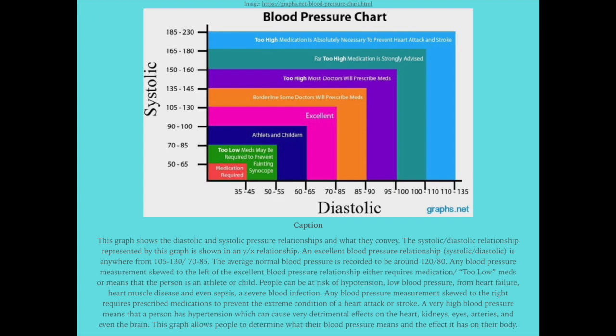People can be at risk of hypotension, low blood pressure, from heart failure, heart muscle disease, and even sepsis, a severe blood infection. Any blood pressure measurement skewed to the right requires prescribed medications to prevent the extreme condition of a heart attack or stroke. A very high blood pressure means that a person has hypertension, which can cause very detrimental effects on the heart, kidneys, eyes, arteries, and even the brain. This graph allows people to determine what their blood pressure means and the effect it has on their body.